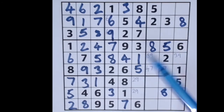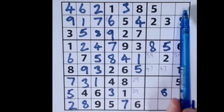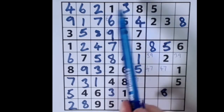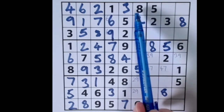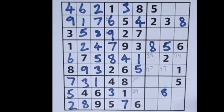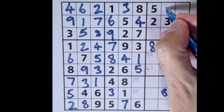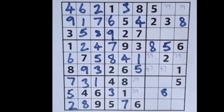Okay. All right. So actually, we can just use these numbers here. 1, 2, 3, 4, 5, 6. We have 8. We don't have 7 or 9. So we know that these 2 numbers have to be 7 or 9, but we can't tell which is which. So we're going to fill in this pair of candidates, 7 and 9.